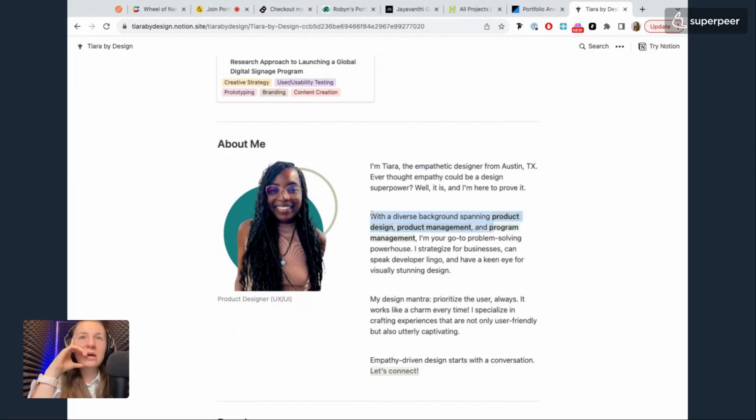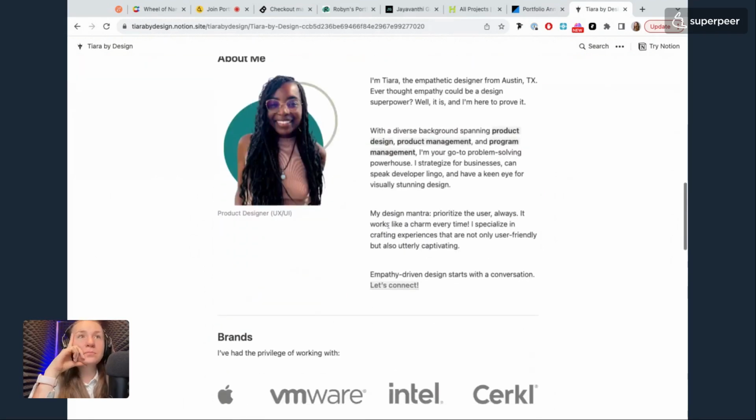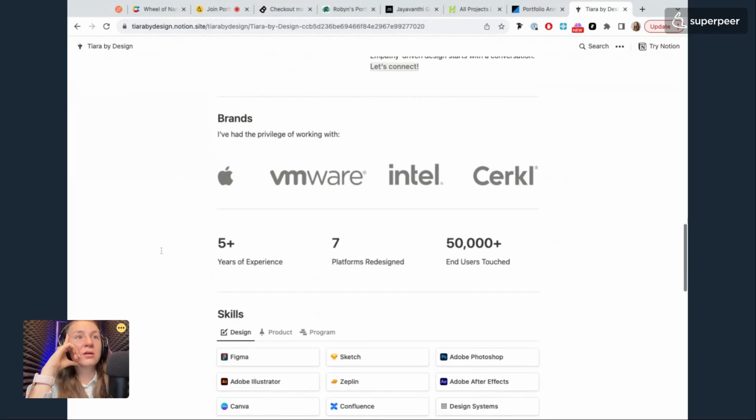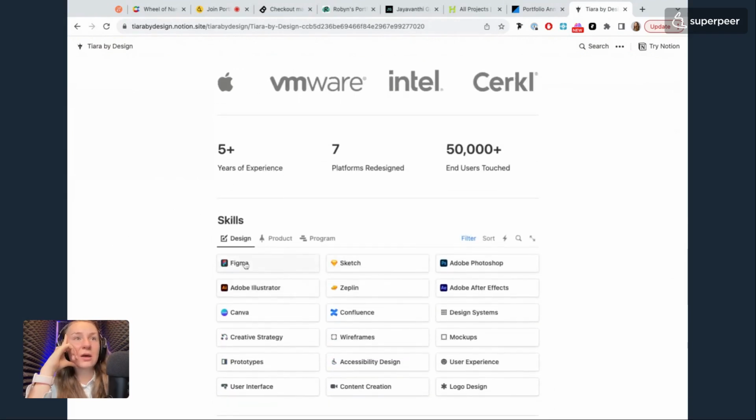Diverse background, design, management. This is good. This is something I'd actually love to see here in the beginning, because specifying your background also supports your key message that I'm good at XYZ. Brands I have the privilege of working with. This is really cool. Obviously, Apple always gives a good first impression. Intel, Circle, 5 years of experience. And users touched. Okay, interesting.